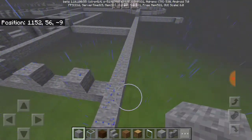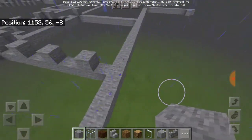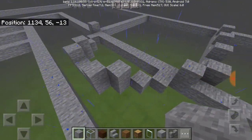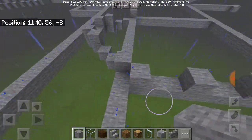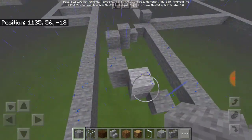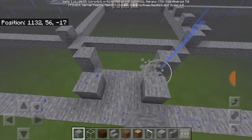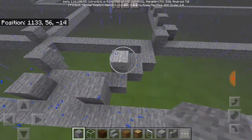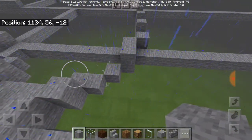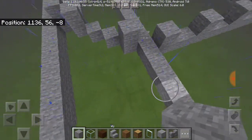Oh yeah, I forgot. There's like a loop that goes over here. Hold on a second. Bring these over here. So yeah, I'm just mapping out the west wing, the hospital wing first before I do anything else.